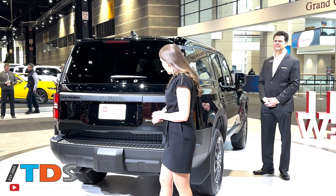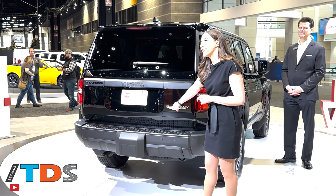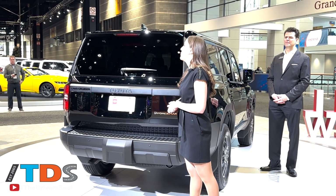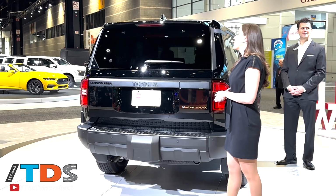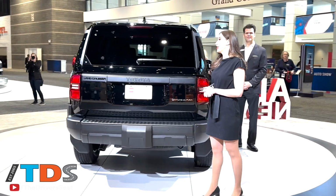Okay, one other thing I'd like to point out back here is the little button, this little blue horizon that is next to the iForce Max badging. This is our Beyond Zero button, and Beyond Zero is Toyota's philosophy that we have a goal to become carbon neutral and beyond carbon neutral in the future.